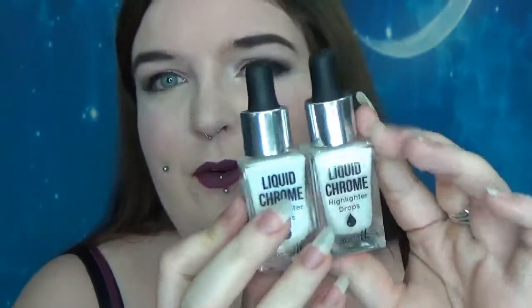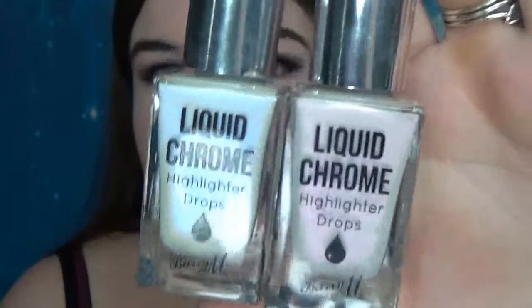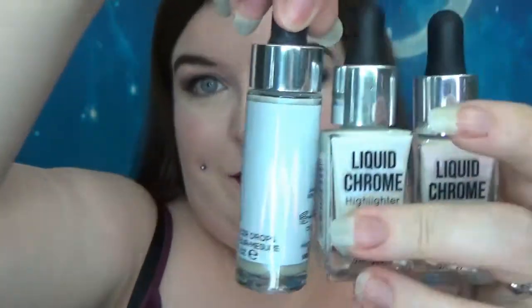Hi guys, so today we're going to be talking about a couple of new products from Barry M. We've got the Liquid Chrome Highlighter Drops, which are obviously Barry M's take on the Cover Effects Custom Enhancer Drops. So we're going to have a quick comparison of those.